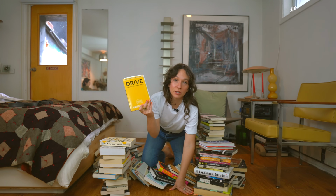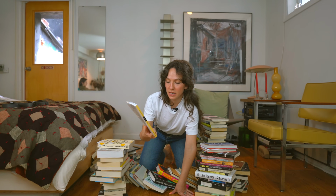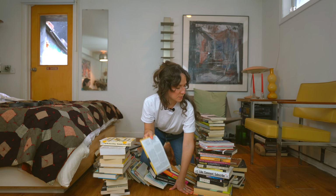So, actually, this is a brand new book. This is Drive, Scraping By in Uber's America, and that is by Jonathan Rigsby. Jonathan reached out to me and said, hey, I just wrote a memoir. Do you want to read it? It's about Ubers. And I said, yes, I do. 100% I want to read that. So this I'm really excited to pick up.